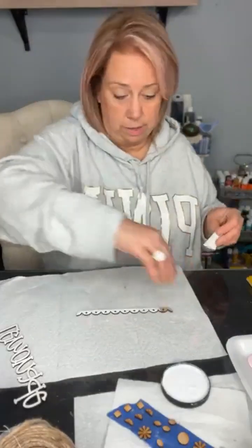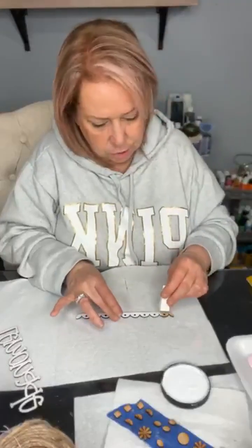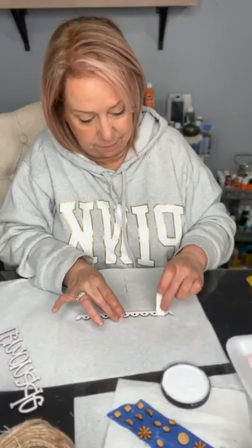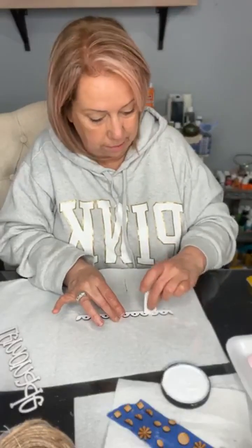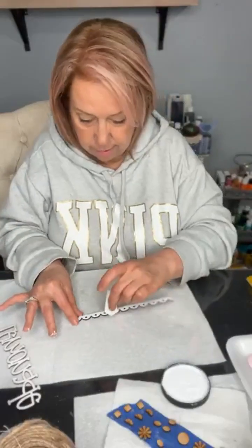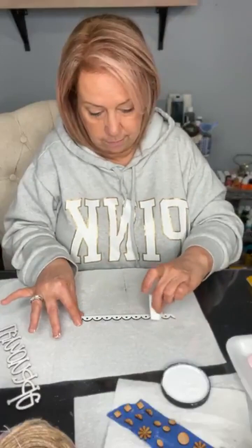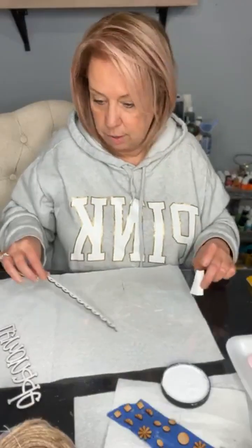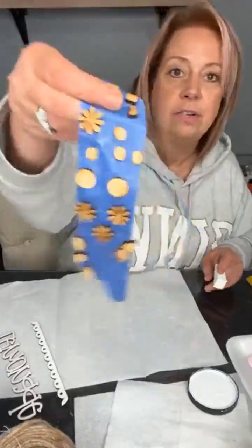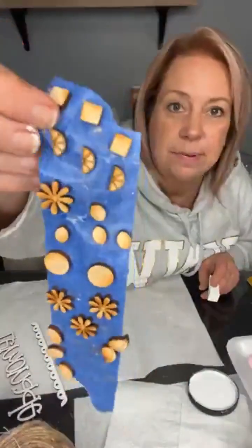This is gonna be so cute. It's a very summery idea, a summery theme. All right, and then I got all of my little pieces, I put on this painter's tape.